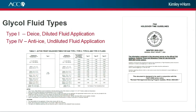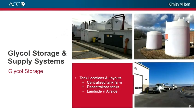The FAA does provide some general guidance, as Tony may have mentioned previously, under Advisory Circular 150/5300-14, Design of Aircraft Deicing Facilities. There are links for these FAA holdover time guidelines for winter ops 2020 through 2021. These are guidelines. Certain providers, vendors, and suppliers will have proprietary criteria. One thing lastly, glycol is a non-Newtonian fluid with shear characteristics. That is, it can be mechanically sheared, resulting in degraded fluid performance, and so it has to be handled properly. A lot of these fluids also have shelf lives, so those kinds of considerations need to be taken into account when developing your glycol storage facilities.